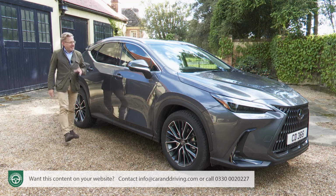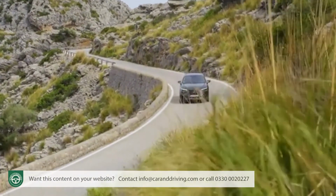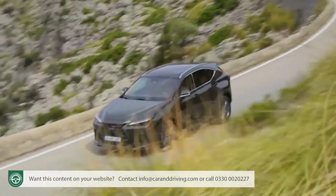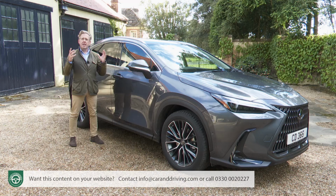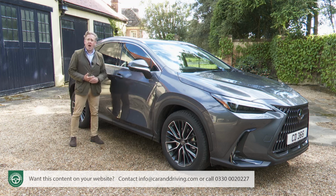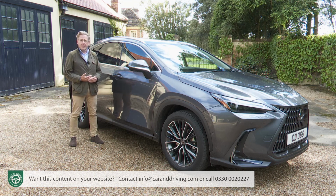Not because it's a dynamic duffer. The Lexus driving signature enhancements to this second generation model have significantly improved the NX in that regard. But because this, predictably, is a car that's more about lowering the heartbeat than raising it. It's not perfect, but it's never boring. And in a market sector that's getting just that little bit stale, it's a breath of fresh air.